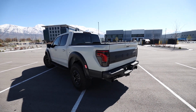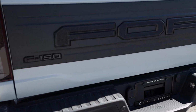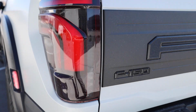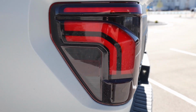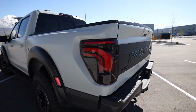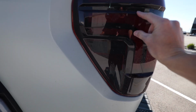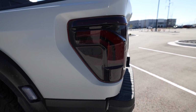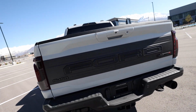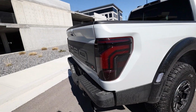Moving on to the back here, one of the only changes other than the Ford lettering like the front, one of the only other changes are these tail lights, which, like the headlights, there's been a lot of people complaining about them, saying that they're ugly or they hate them. I think they're super cool, especially at night. You've got this stripe and this stripe that lights up, gives it a really cool look. Again, they're small changes that Ford made to make the truck look new and upgraded, and I think they did a really good job.